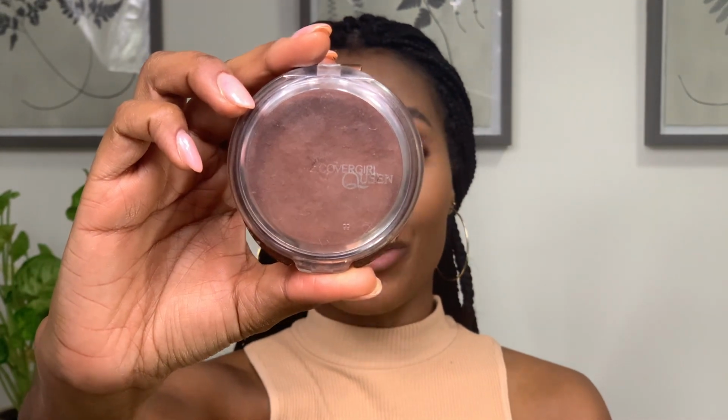Next, I'm going to do some quick contouring. I'm using an oldie but goodie. I'm using the Covergirl Queen in, I want to say, Ebony Bronze. This was the Queen Latifah line. I don't even know if they still make it, but I love this, so I'm going to use it today.